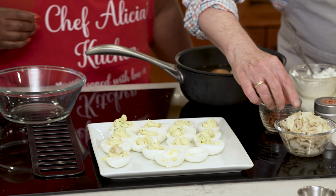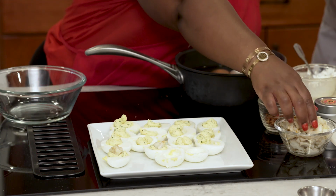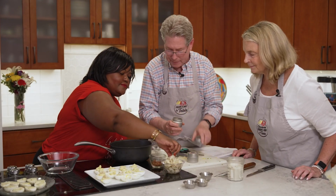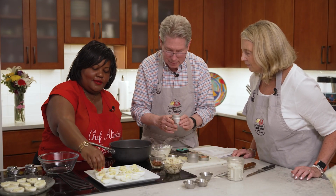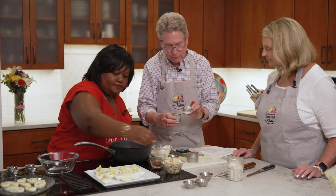We're just going to put a thing of lump Maryland crab meat right on top. That's beautiful. The piece de resistance. Absolutely. And John, what are we sprinkling? Oh, that looks good. Okay, and then I have some from Max's Degrees, the Better Bay seasoning.